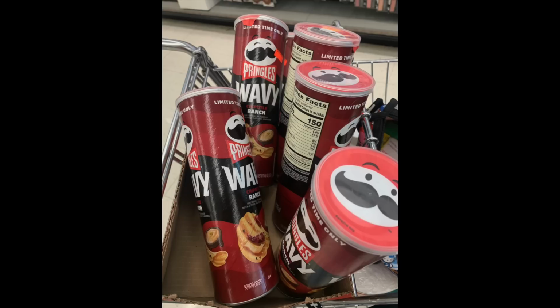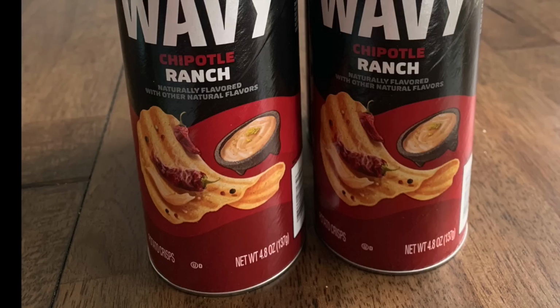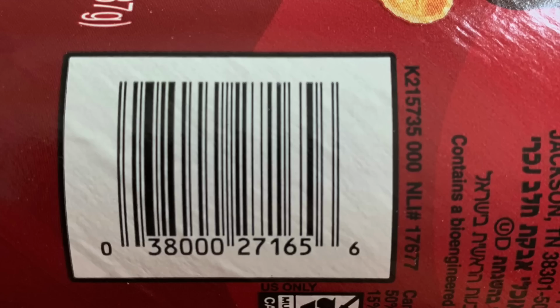I bought all of these for my father-in-law. He likes to take them as part of his lunch at work. He really likes chips, so these will totally be up his alley. It has a little bit of spice and a bit of ranch. It is the 4.8 ounce, so you might want to look for that. I'm going to also provide you the UPC if you wish to look for this in your store. Bring it to the front cash and ask a cashier to scan it for you and tell you the price.